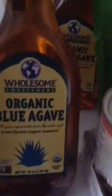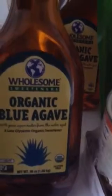Looking at about 36 ounces. So we're looking at 72 ounces. That's a lot of organic blue agave. The good stuff. Good stuff.